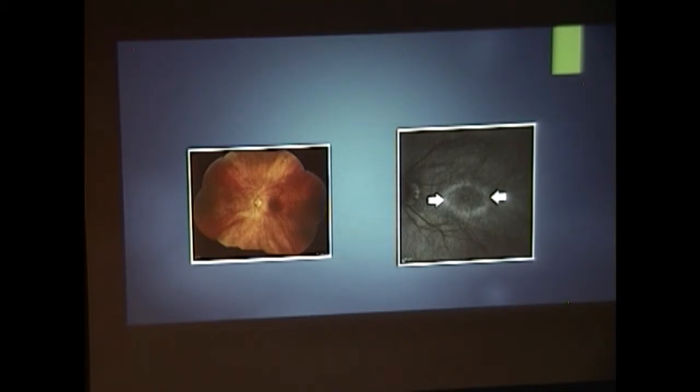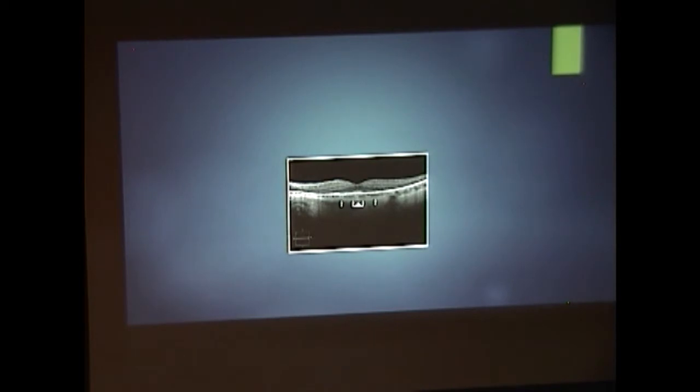Other groups have described fundus autofluorescence in patients, revealing this sort of outer ring of hyperpigmentation or hyper autofluorescence, and you can clearly see that with the arrow sign over here. And additionally, there's been some suggestion that OCTs may show loss of the inner segment, outer segment junction with preservation of the fovea. And once again, that's demonstrated with the arrows here.